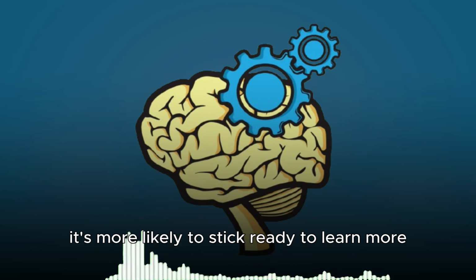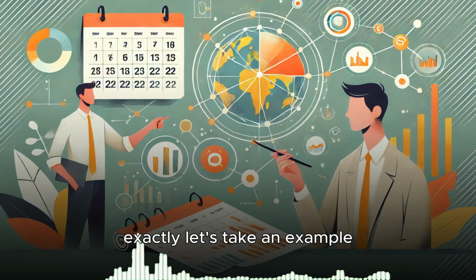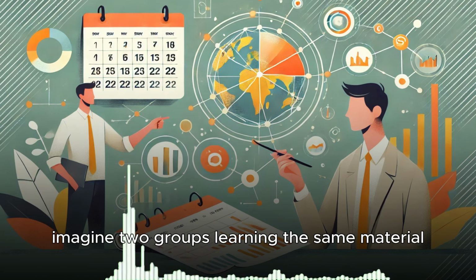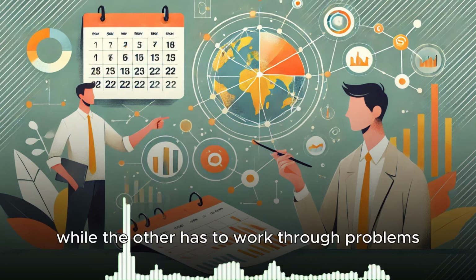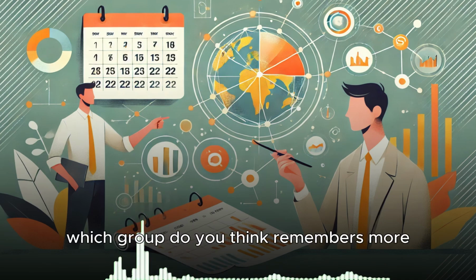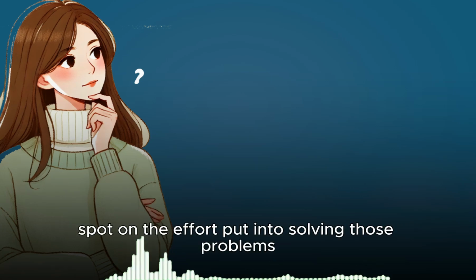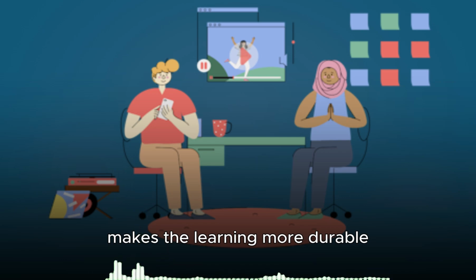Ready to learn more? Absolutely. I'm guessing this involves effort, right? Exactly. Let's take an example. Imagine two groups learning the same material. One group is given the answers up front, while the other has to work through problems before seeing the answers. Which group do you think remembers more? Probably the group that worked through the problems. Spot on. The effort put into solving those problems makes the learning more durable.